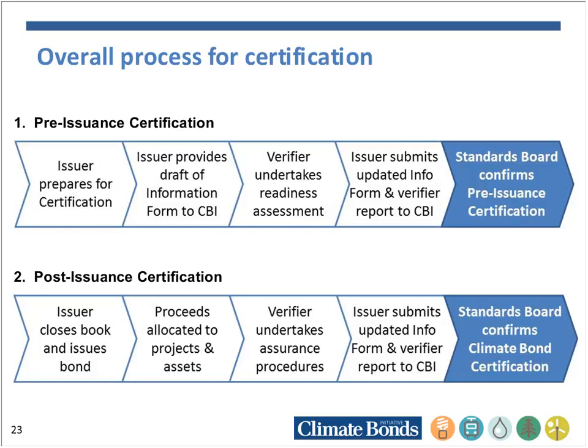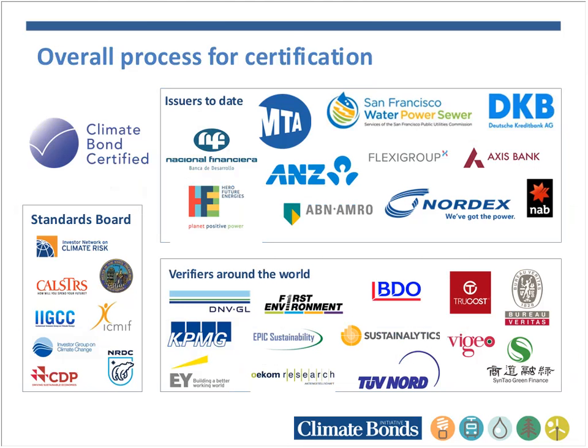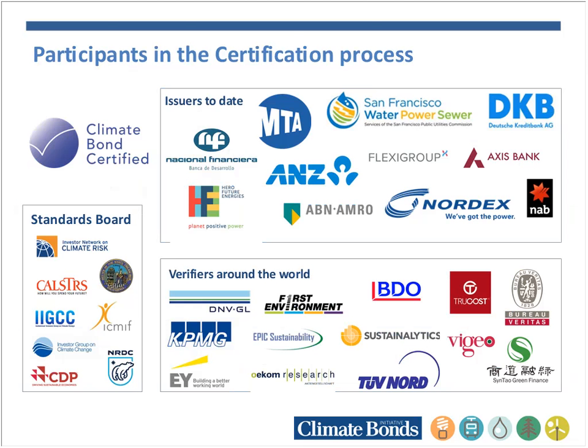And the following slide is just a representation of the types of organisations and a number of the actual organisations that are participants in this certification process, and includes a number of our issuers to date, which include a number of banks, financing groups, public institutions, and development banks across a whole range of geographies, and also some of the logos of our verifiers around the world.